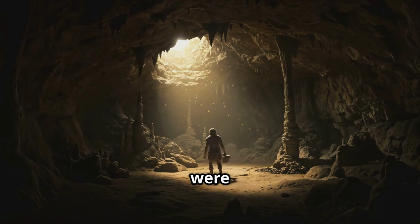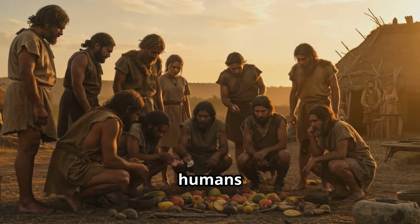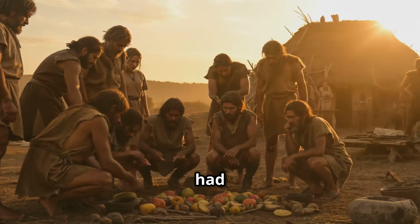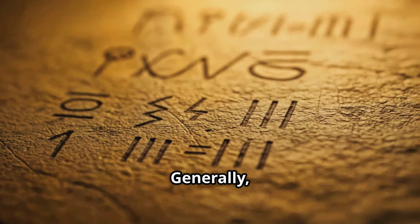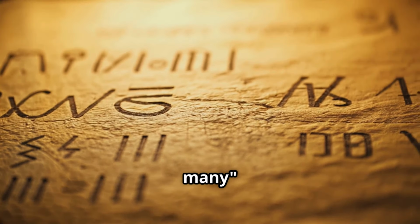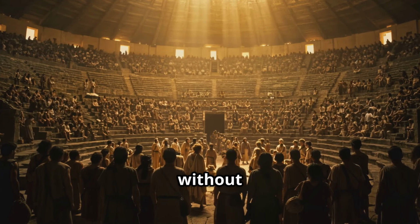Historically, numbers were the first mathematics. The number 5 turns out to be the point where most humans lose count. To explain that shows something of the problems early humans had when learning numbers. Generally, when you put down 5 or more objects, you can't tell how many without counting. For fewer than 5 objects, you can tell how many without counting.